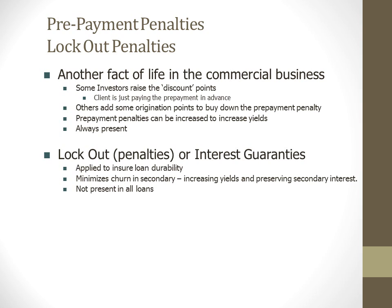Lockout penalties or interest guarantees are applied to ensure loan durability, meaning that if we put a lockout, which by the way, I don't think these are present in the marketplace today, but they very well could come back pretty soon. The last thing an investor wants is a churn. In other words, when they make a loan, they want the loan to stick and they don't want it to quickly be replaced by another loan, because their yields will decrease.